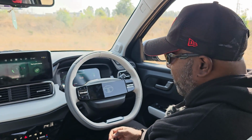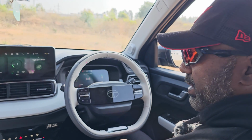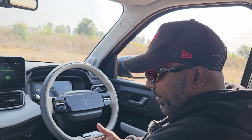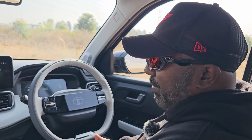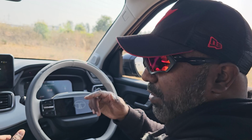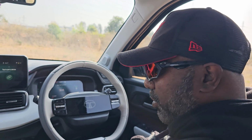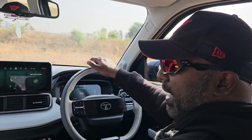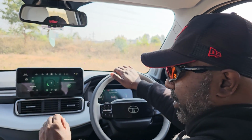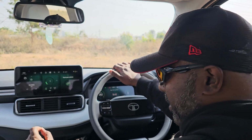And then you also have electronic parking brake. I also demonstrated while driving that it gets engaged and disengaged automatically. You don't have to fiddle around with the parking brake. The moment you come and park your vehicle or put it into parking mode, the parking brake is engaged automatically, which is really good. Similarly, once you switch to drive mode and step on the gas, the parking brake is automatically disengaged, which is very convenient and usable.